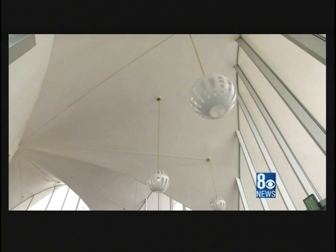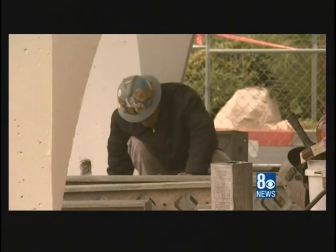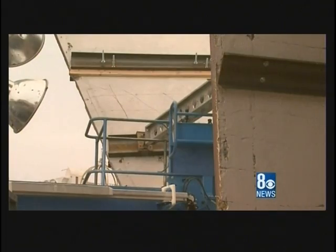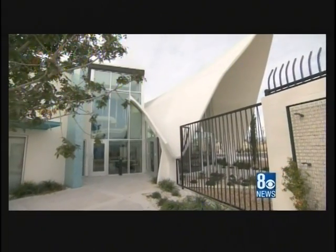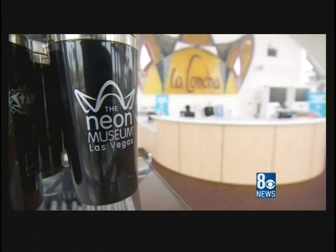The shell was cut into 8 different pieces. Crews had to attach a cement anchor on the back during the move to make sure it didn't topple. And today, that anchor sits underground and behind the lobby to keep it upright. And behind that anchor, the rest of the visitor center that Klink himself designed.